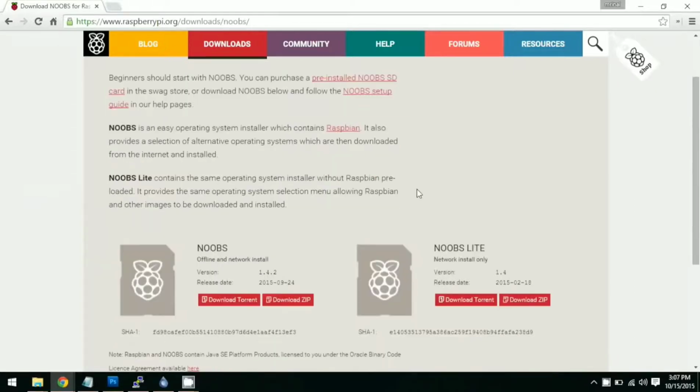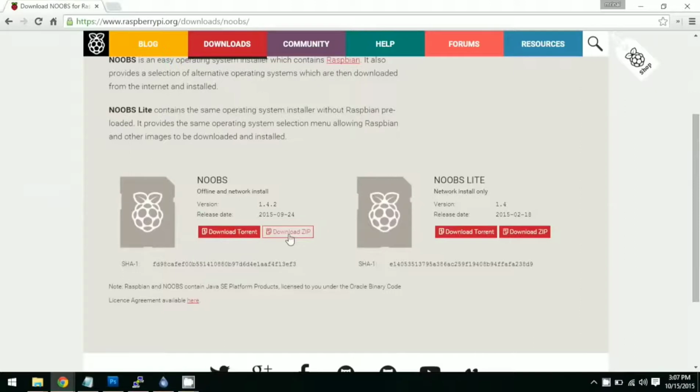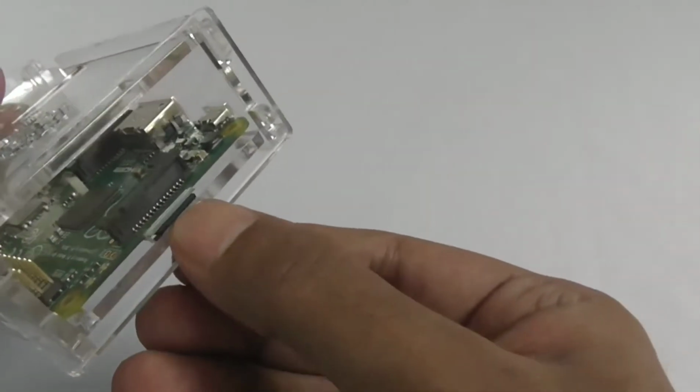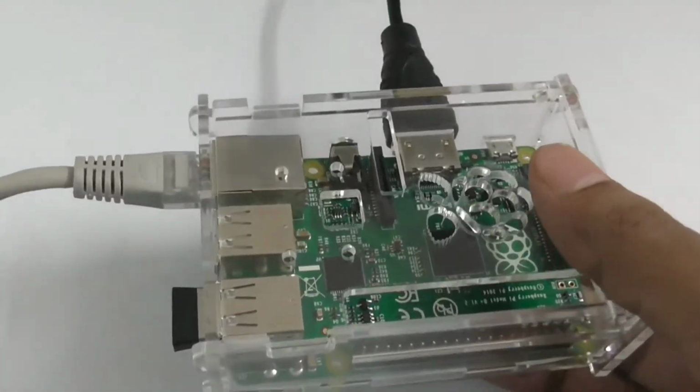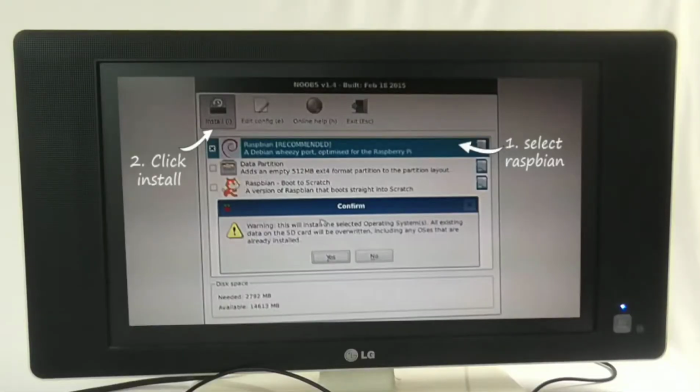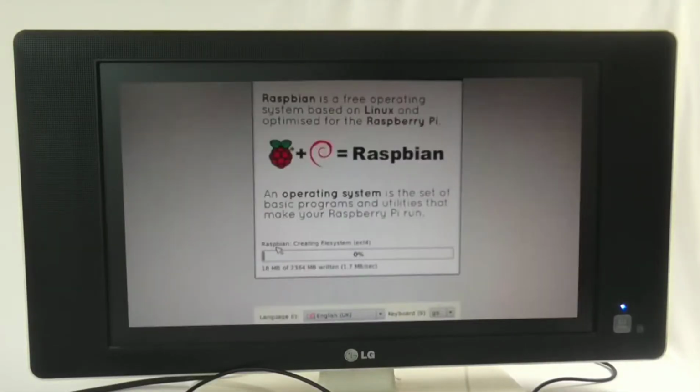Now to get Raspbian on this Pi, simply go to this NOOBS download page and download the disk image on your memory card. And then insert this card in your Pi and power on your system, connect the Pi to HDMI, keyboard and mouse, and there we go. Just follow the on-screen instructions and within 10 to 20 minutes you will be kicking Raspbian on this Raspberry Pi.